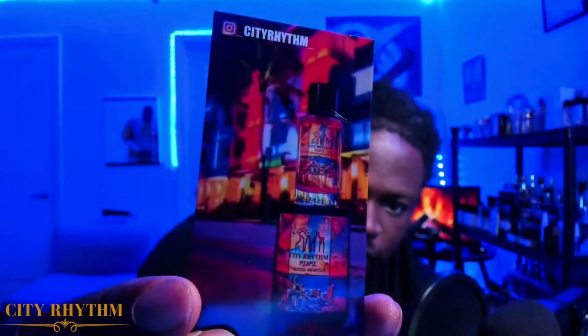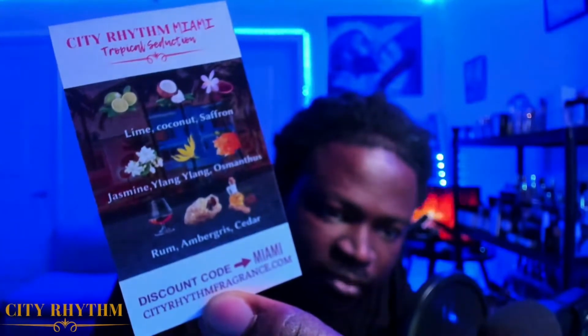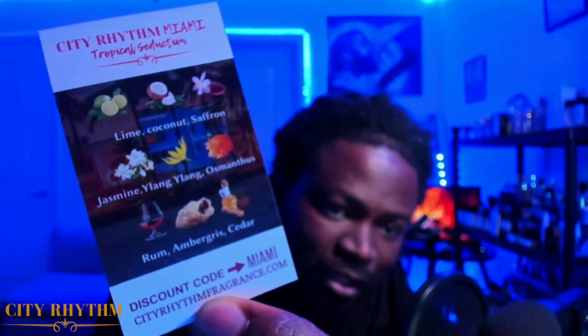Beautiful graphic, beautiful photo showcasing the Miami fragrance. City Rhythm Miami Tropical Sensations. On the back here, you got yourself a discount code Miami for cityrhythmfragrance.com.